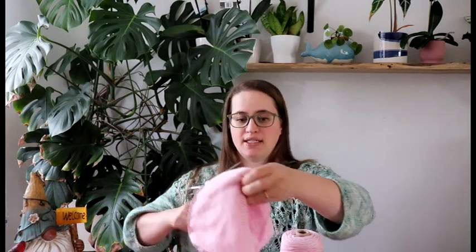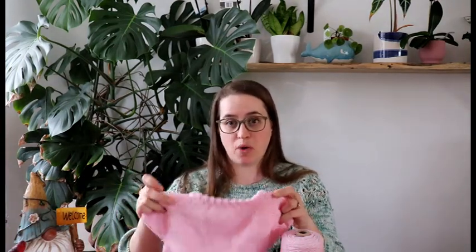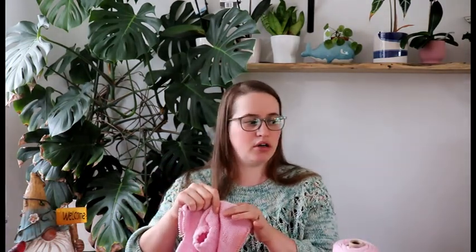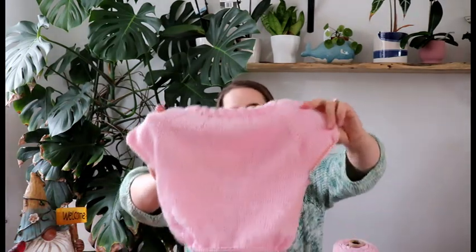Next, I only have 2 more works in progress, and one is knit and one is crochet. So my next knitting WIP is a project for my daughter. She has requested a pink sweater because she sees me knit all the time. She knew I was knitting a sweater. Oh, that's not true. I have 3 more works in progress. She saw me knitting a sweater for myself, and so she requested a sweater for herself, and she wanted a pink sweater. So I had this yarn.